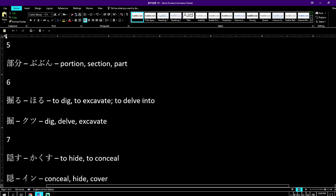Number six is horu. Horu is to dig, ironically, to excavate or to delve into. You dig a horu, a hole. You dig a hole. Other way to pronounce this is kutsu. I'm not really going to remember that, but I will remember horu for sure because that's just a hole.